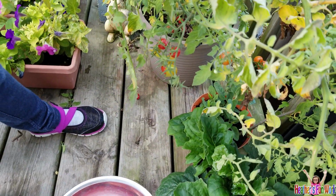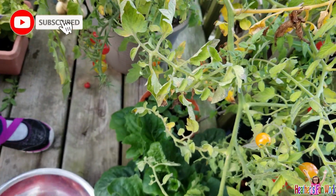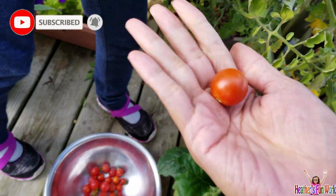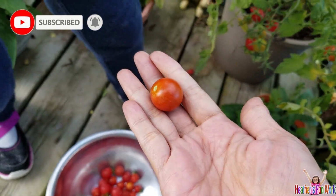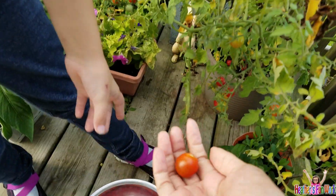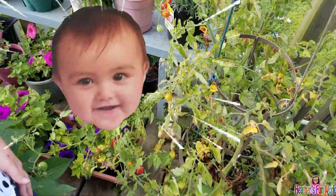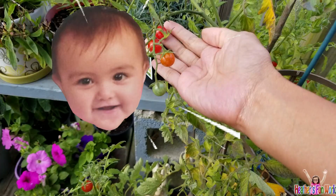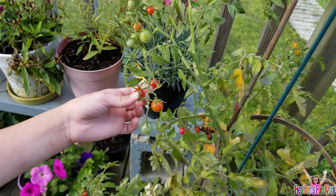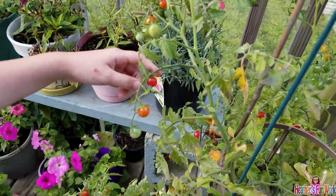I found one small. I found two that are hiding back here. Ooh, I found one. Look at this, this is beautiful. This is really round. Look at this, this is so tiny. And that's tinier than that. Look, oh my gosh, I'm picking it.